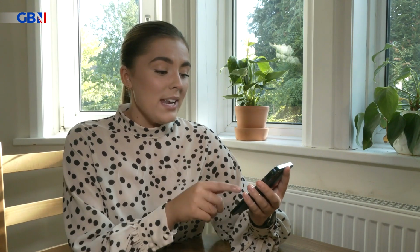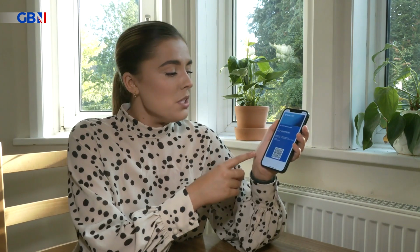This is an old one, and essentially this only lasts for 48 hours. When you head to that event, whether it be the nightclub or you go to the Principality for the rugby, they just scan this barcode here and you can go in. And on the pass it says when it's valid until. Like I said, it's only valid for 48 hours, but it also says valid in England, and just to be sure, this is valid in Wales too, of course.